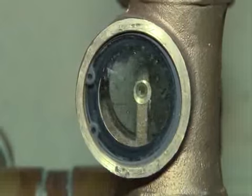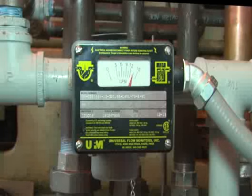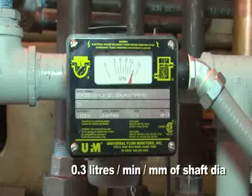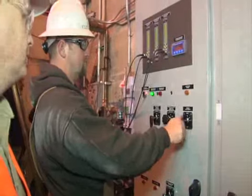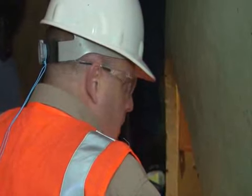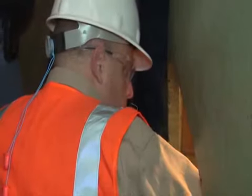Through the sight glass, water is seen to now be flowing to the lower bearing. Pressure and flow are both required, and here we see that flow reaches the required volume of 2 gallons per minute per inch of shaft diameter. For this unit, approximately 20 to 24 gallons of water per minute are needed. Finally, a visual check is made of the water collection basin to ensure that water is flowing through the bearing's seal elements.